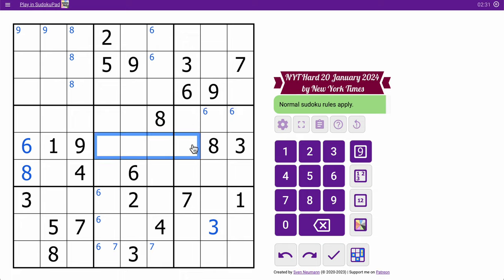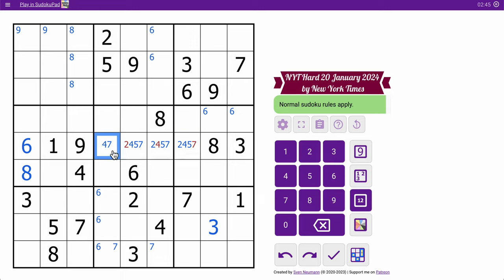Okay, these cells. Unfortunately, 6 and 8 see them already. 1, 3, 6, 8, 9. This is down to 2, 4, 5, and 7, I think. That sees 2, 5. That sees 2. This sees 4, and that sees 7. Wait a minute.